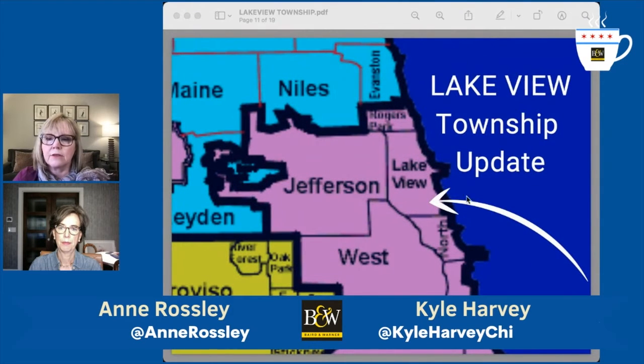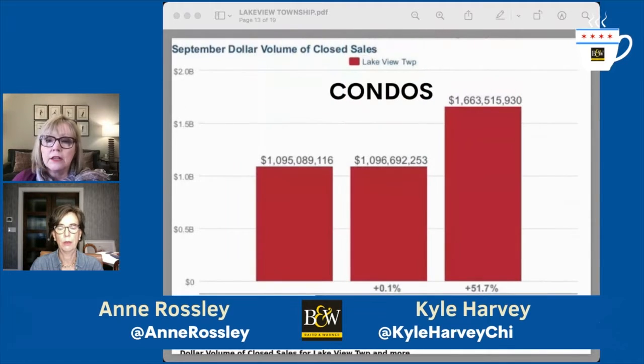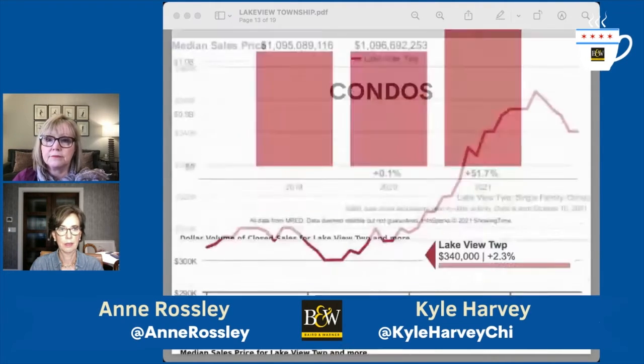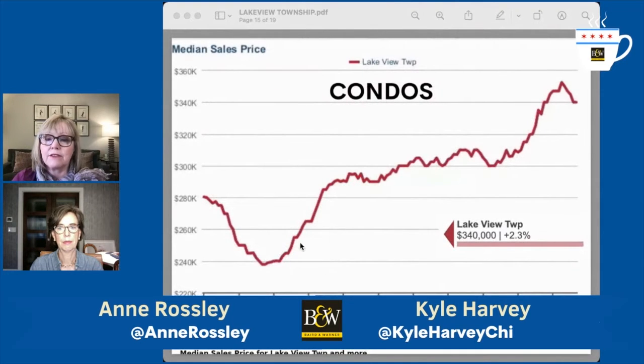Okay, so again, we're looking at Lakeview. Let's look at condos. In terms of number, year to date through September, 4,200 sold, up 49% versus previous year. In terms of volume, up over 50%. Shows the rise in price. $340,000 is the median sales price, and we have a very nice trend up as well.